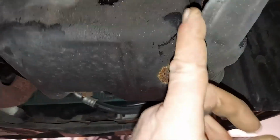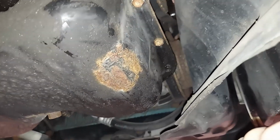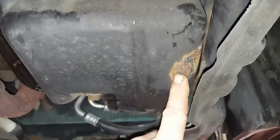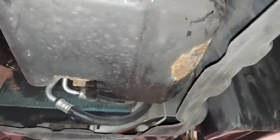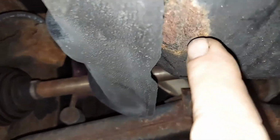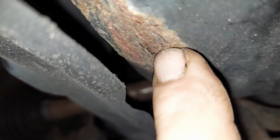How does the harmonic balancer look as well? We see a lot of issues with those. The rubber separating, getting all wonky. Ooh, I don't like that at all. Yeesh. That's like a giant rust pimple just waiting. Look at that. Goes really deep.